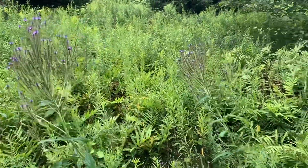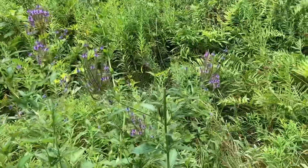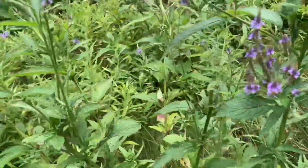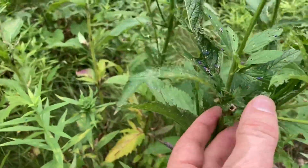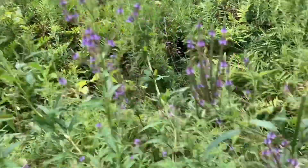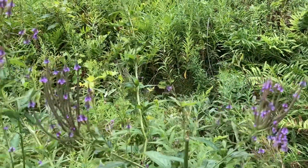So it's nice to see all of these in flower, right? It's good to see these flowers here. Oh, but look at that. This plant has been harvested. Yeah. And this plant here has been harvested. So look at this. This plant got cut off, and yet it grew up a bunch of new branches and flowers. This plant got cut off, and yet it grew a bunch of new flowers.